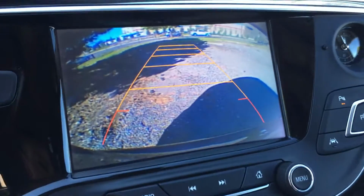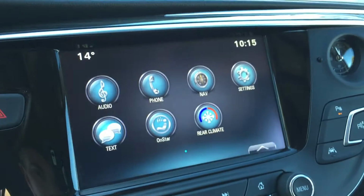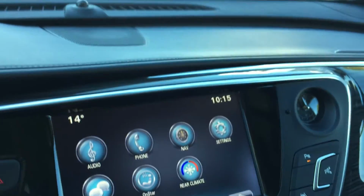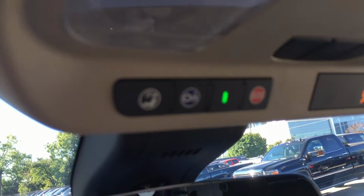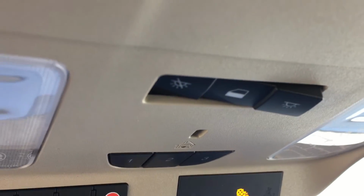And right there is a look at the fully backup rear camera, a beautiful color display, so you can really see where you are going. And of course, yes, we do have the power and connectivity of OnStar that comes with this vehicle, and there's a couple of garage door openers.